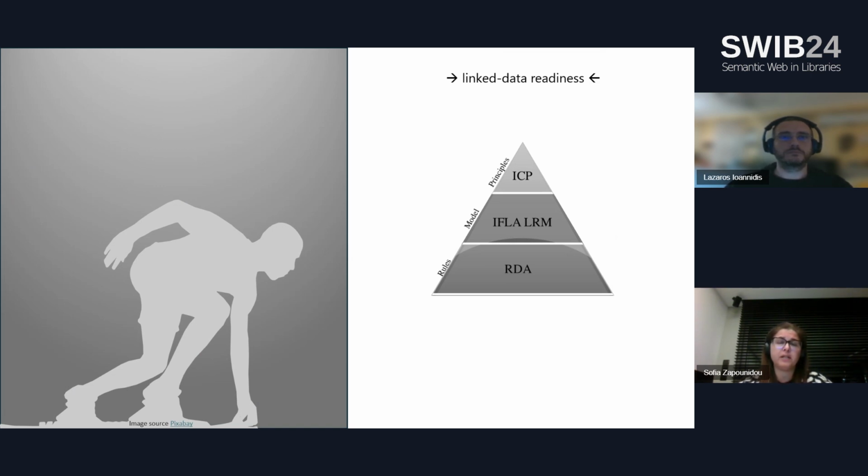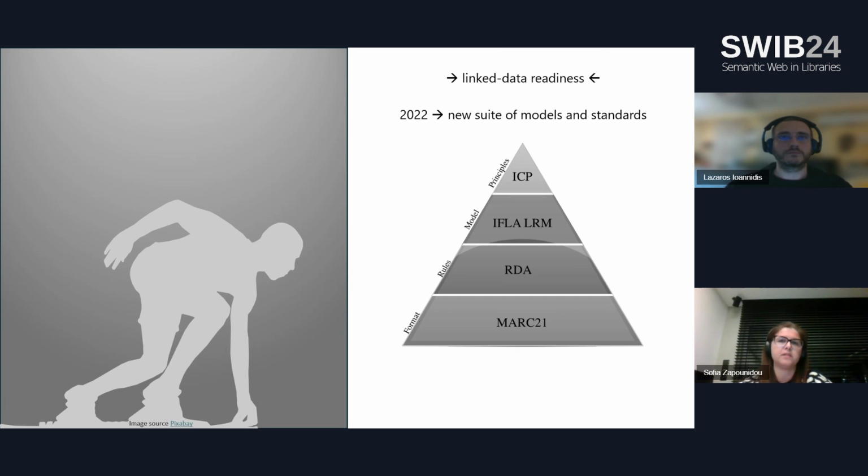We already have in our community linked data practices. I want to remind you the Linky Marc approach, so the use of URIs in Mark 21. So actually what we don't have is library systems that use RDF. So the current format is still the legacy one, the Mark 21. Despite this, of course, we want to migrate to RDF, but since we don't have the systems, we thought that this is the suite of models and standards that we will use.